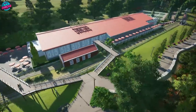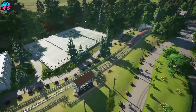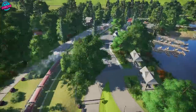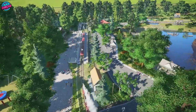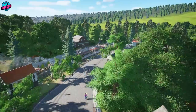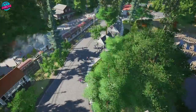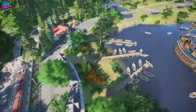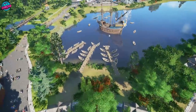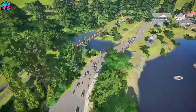So here is the ballroom in all of its 1930s glory. And then you've got the tennis courts. And then you come through this way and you have the Woodland Railway Station, along with a couple of hidden rides and a couple of hidden shops and stuff. But yeah, look, Woodland is in the actual woods. Woohoo! And then we have a central feature of the galleon and the boats that are around the outside. We walk around this way, over the bridge.